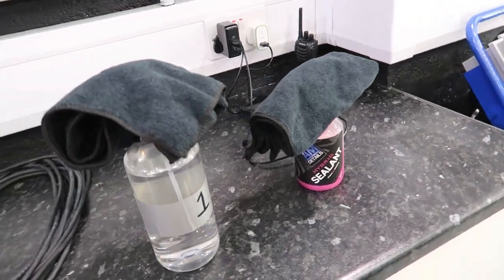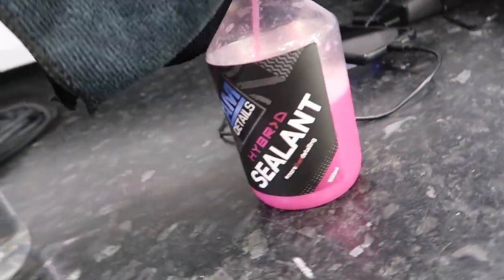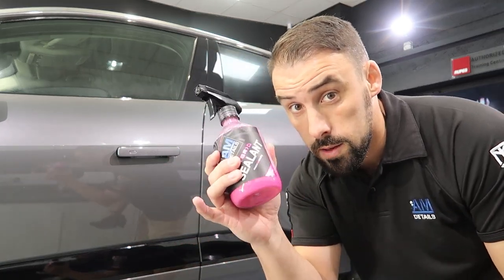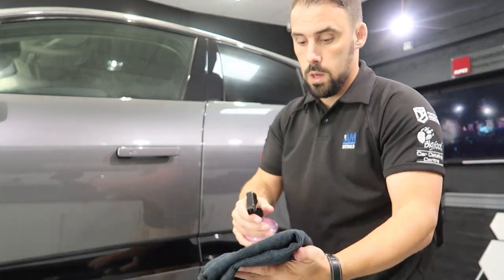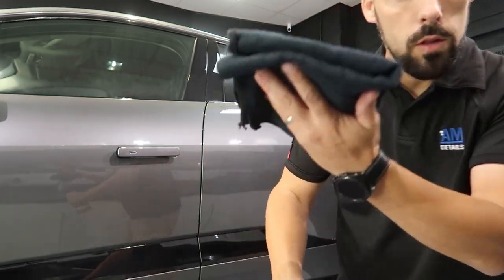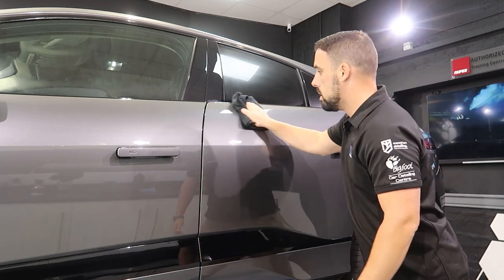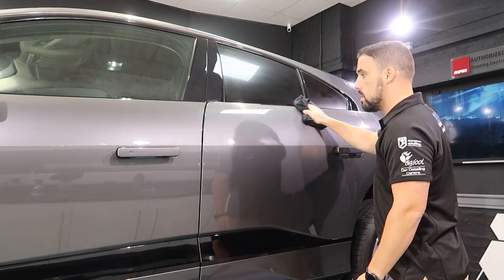Okay, heat locking done. It's time to protect the paint. The people ask us for hybrid, how are we doing it? So we have our hybrid sealant here and our application cloth. I'm gonna go spritz, spritz, job done. What door looks better, this one? Gonna wipe it over the door, probably this top section.